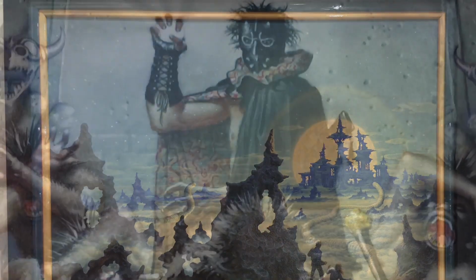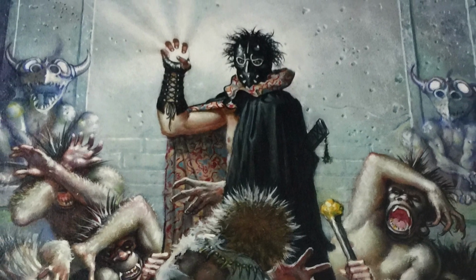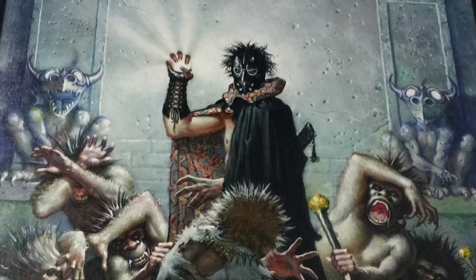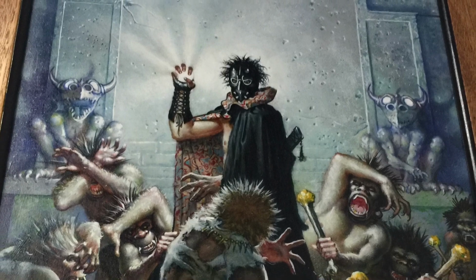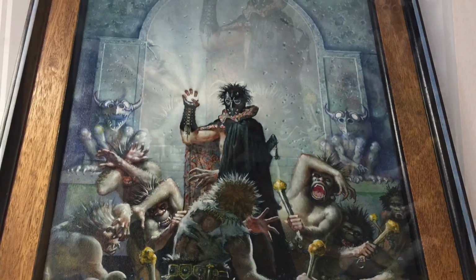A very different vibe on the next one here. This is The Claw of the Conciliator, that was the name of the book, from 1981. This is by Don Maitz. This one has like a role-playing manual look to it, at least I think so.